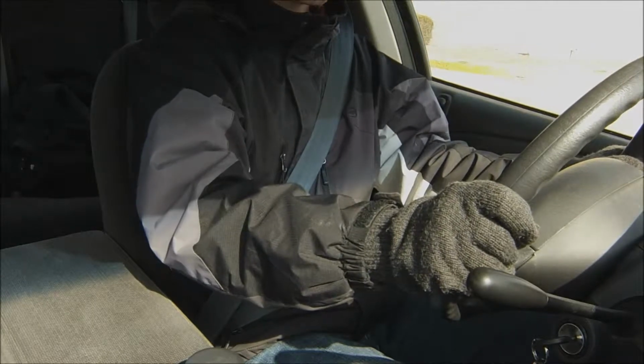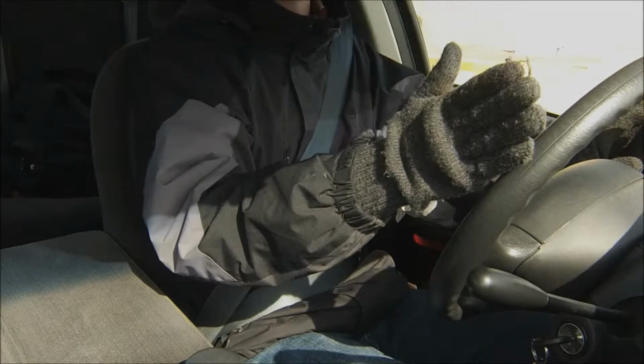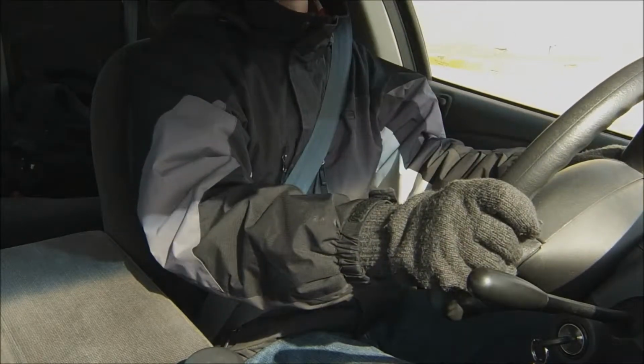And as you'll notice, I am driving right now, but keep in mind, I am always having my eyes on the road, and I wear my seatbelt, safety first.